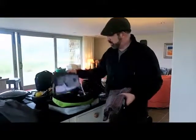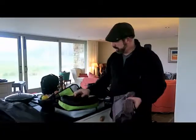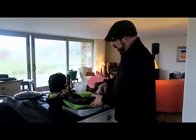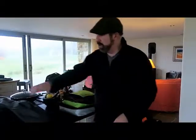So then I also have here packed a swimsuit, just in case you go to the hot springs or something. I actually haven't used it yet, but it's there. I'll be needing it here for the summer. So that's kind of all my winter gear in one cube.